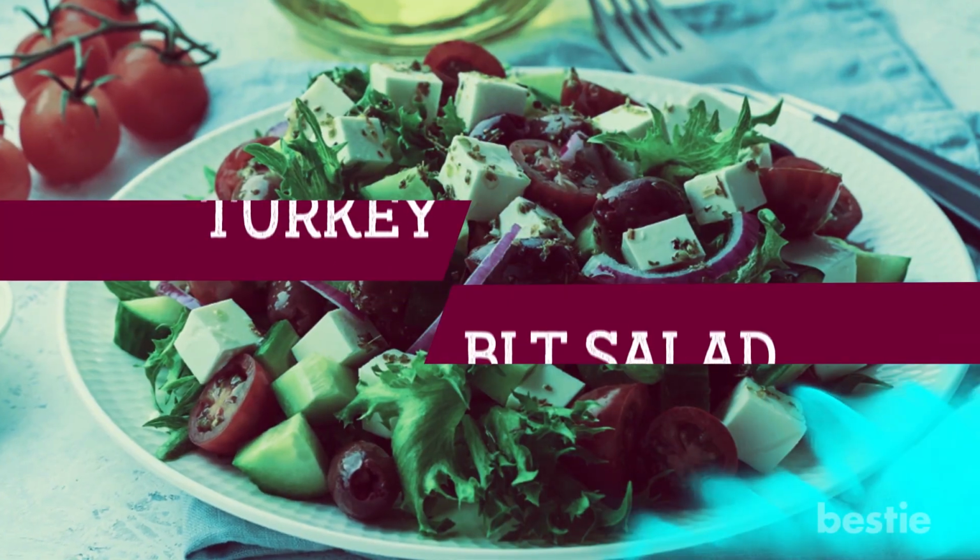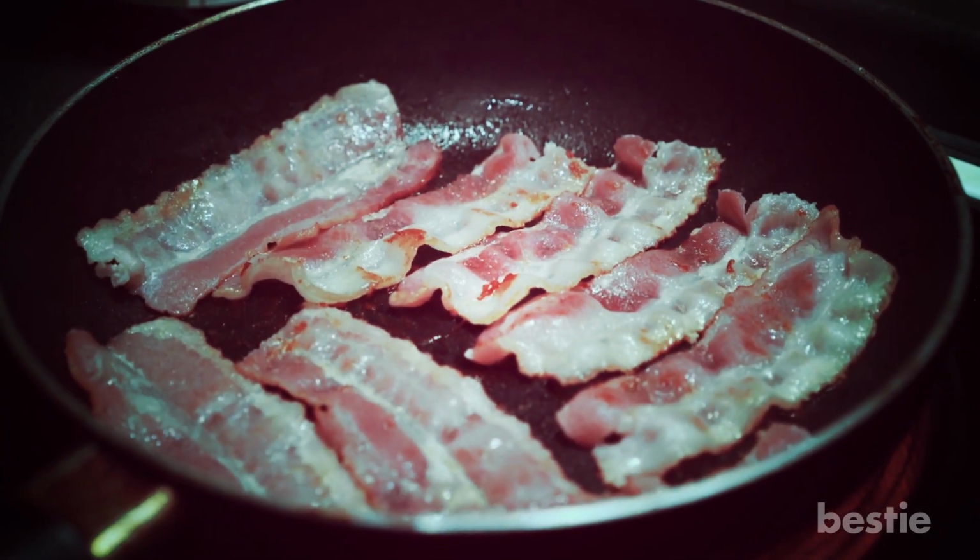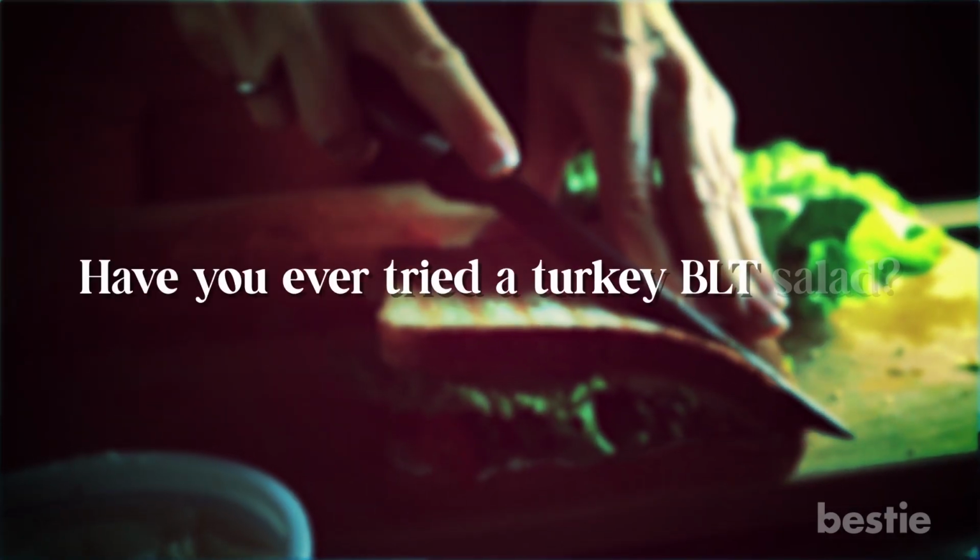Last on our list is turkey BLT salad. There is nothing like the combination of bacon, lettuce, and tomato, especially when they're part of a sandwich. But have you ever tried a turkey BLT salad?